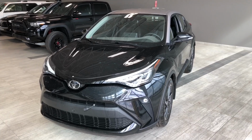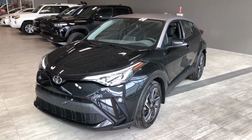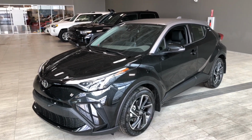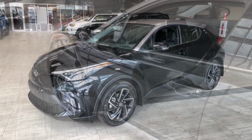Some of the great exterior features we'll find on this CHR include the updated facelift, two-tone paint with the black body and the silver roof. Other great features include fold-away side mirrors, proximity smart key system, and a backup camera.